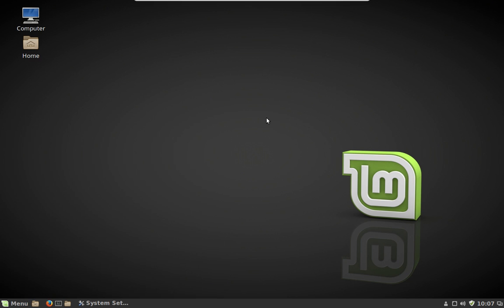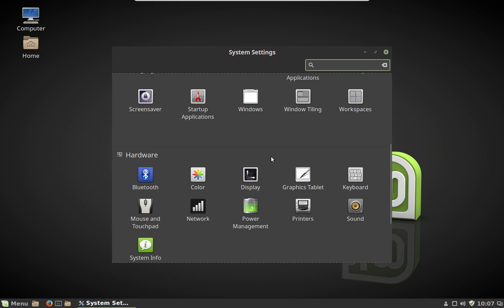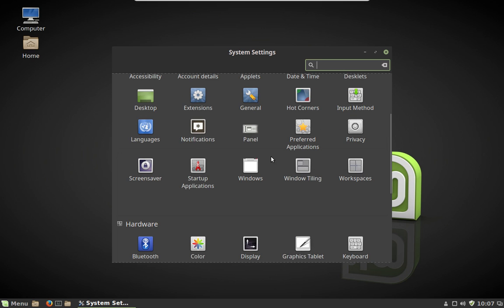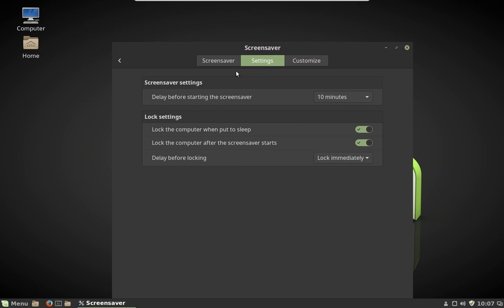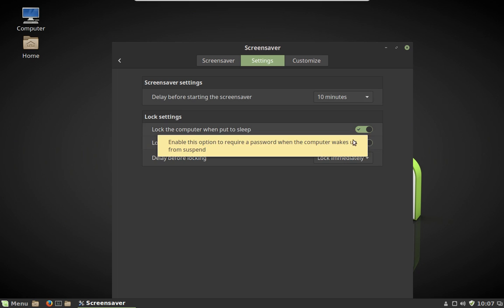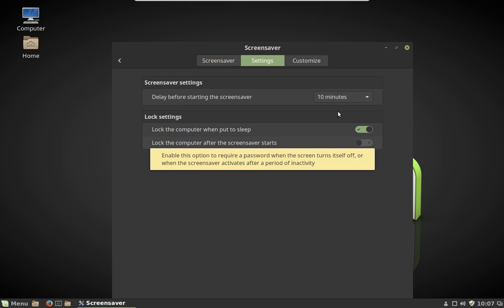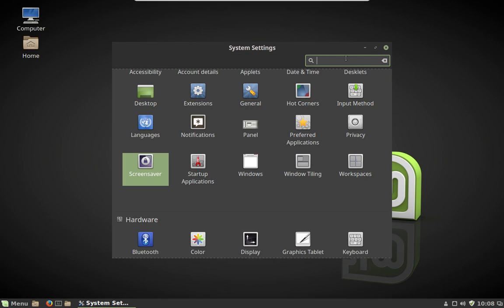Back to settings. They said they updated the screensaver, so I want to take a look at that. Where is screensaver? Screensaver, there you are. And the settings appear to be just about the same. So they have upgraded the look. What I do is just turn the thing off. I don't see any need to have it on. The only time I ever have it come on is when the computer is put to sleep. And we can just go ahead and set that to never.